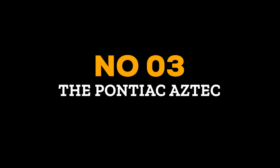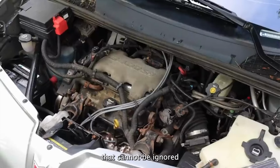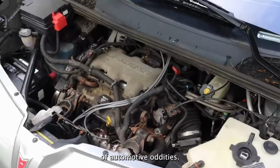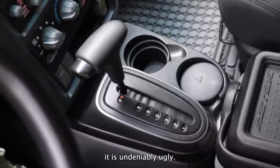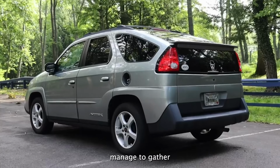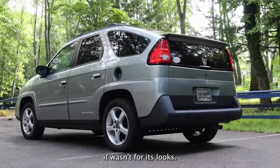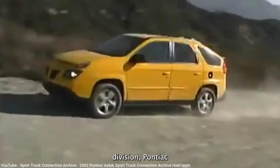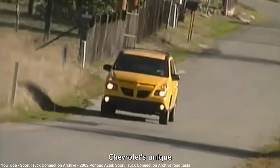Number 3. The Pontiac Aztek. The Pontiac Aztek, a car that cannot be ignored in the realm of automotive oddities. Its claim to weirdness, a single striking reason. It is undeniably ugly. While it did manage to gather a small fan base, let's face the truth, it wasn't for its looks. In the battle against GM's performance division, Pontiac struggled, with their 2000s lineup merely being rebadged Chevrolets.